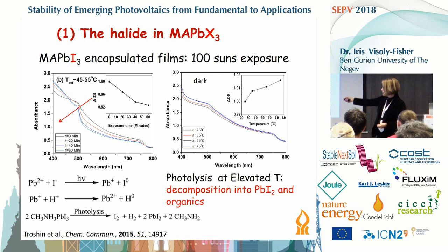That's not very surprising. To make sure this is not an effect of the temperature, because the sample temperature was somewhat elevated during the measurement, we repeated this measurement in the dark. So we heated the samples to elevated temperatures in the dark. And we actually saw the opposite. The absorption didn't degrade. It actually improved with heat treatment in the dark. So we could correlate the degradation with illumination.